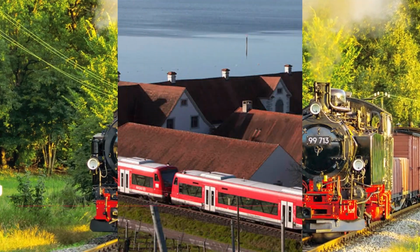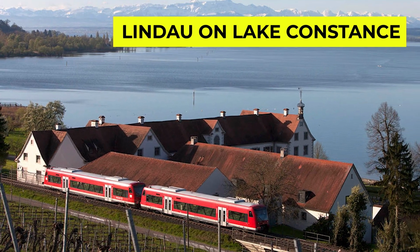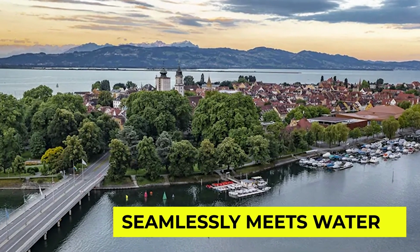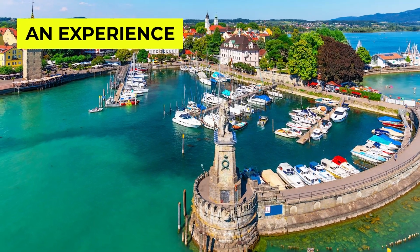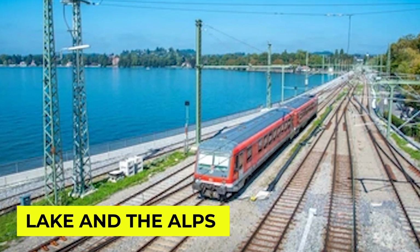Lindau on Lake Constance. Now let's shift our focus to Lindau on Lake Constance, where rail seamlessly meets water. Lindau, nestled on an island in Lake Constance, is not just a destination, it's an experience. The train journey to Lindau offers stunning views of the lake and Alps, creating a sense of wonder and anticipation.